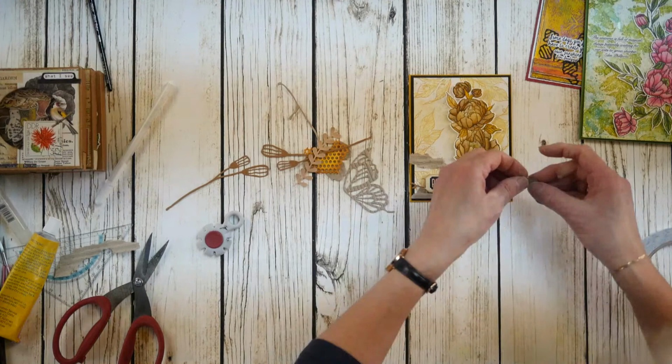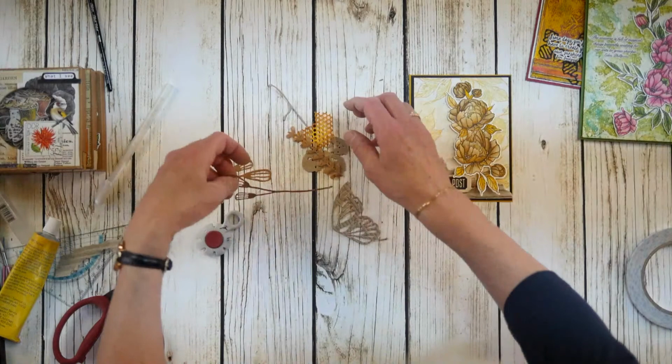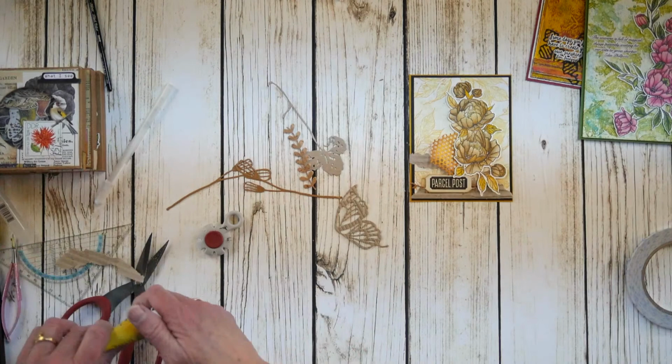And do I want to have it back at the top as well? Not too much, that's fine. And am I going to put a butterfly on here? On the side here, or am I? I like this one. That was a piece I used before. Oh, that's perfect. That's perfect.